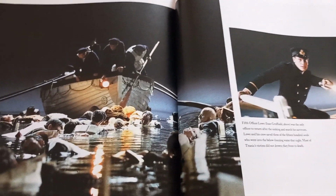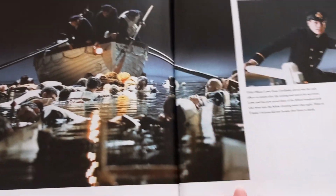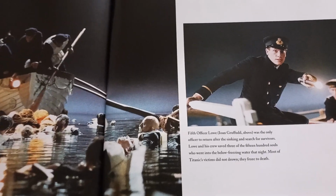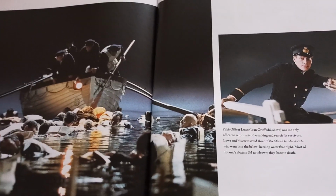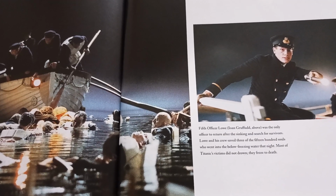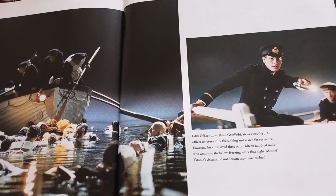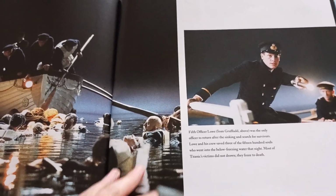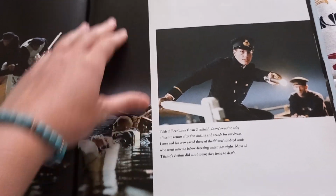And that's when Lowe is going back for any survivors. You know, Lowe had to wait in real life for it to go quiet. And he only rescued about 3 people from the water, and one of them died, so he only managed to bring 2 people back from the water out of all those people.